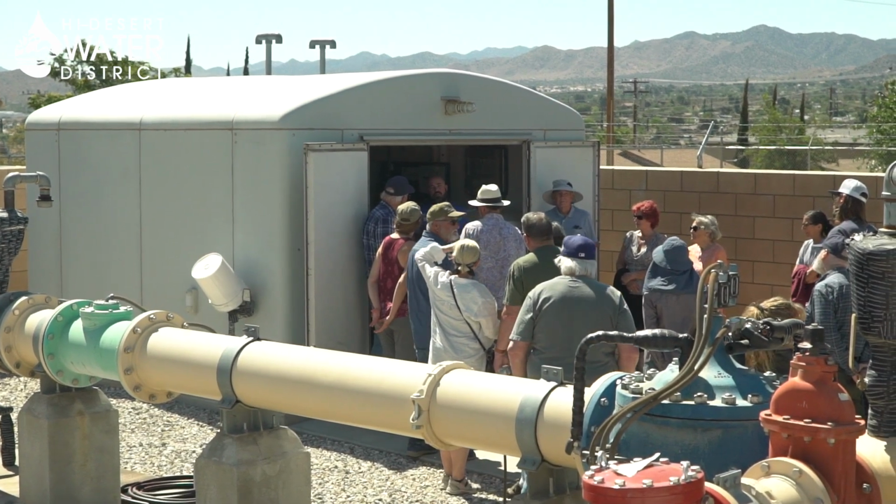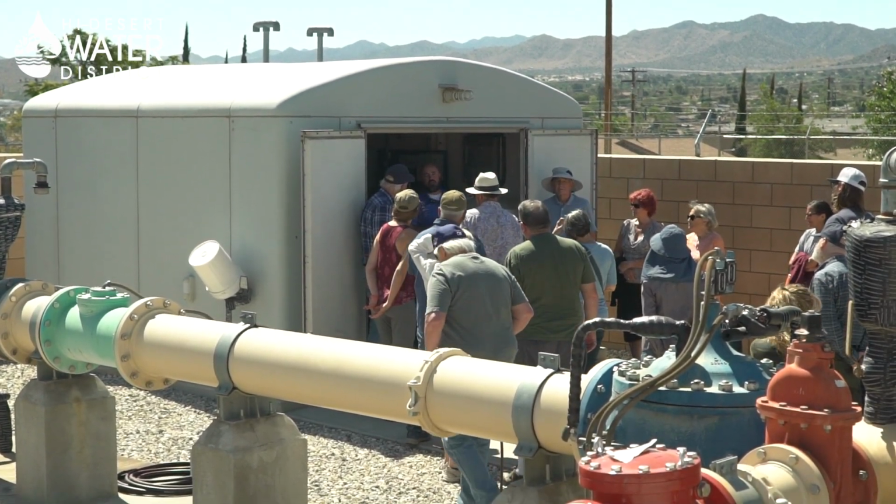This well right now pumps out about 1,000 gallons a minute. It's capable of pumping up to 2,500 gallons a minute. 1,000 gallons a minute, you can fill 1,000 milk jugs in 1 minute.